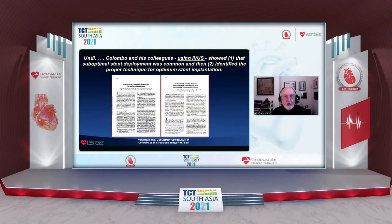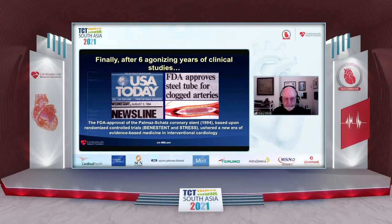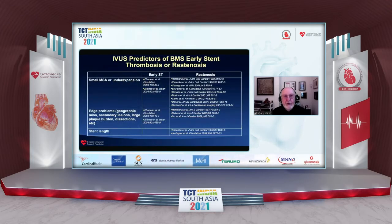Until Colombo and his colleagues, using IVUS, showed that suboptimal stent deployment was common and identified the proper technique for optimal stent implantation, using high-pressure adjunctive balloon inflation in particular. And finally, the FDA approved the bare metal stent in the US. And we used IVUS to understand the predictors of bare metal stent early thrombosis and restenosis, the number 1 being under expansion, and the number 2 being edge problems or geographic miss.